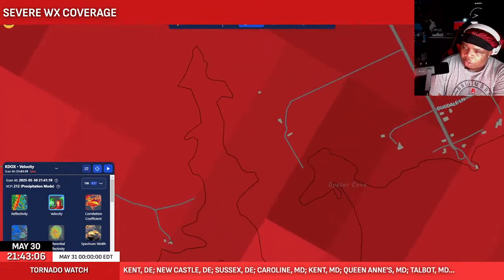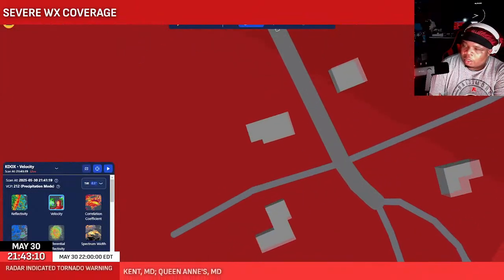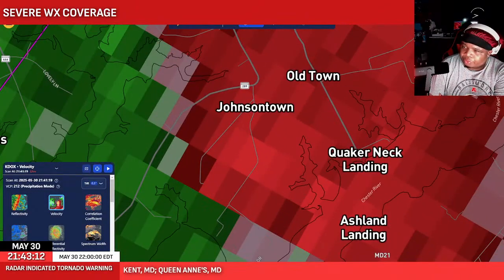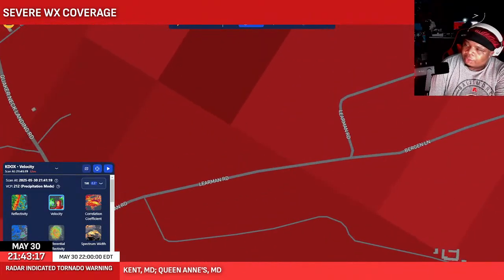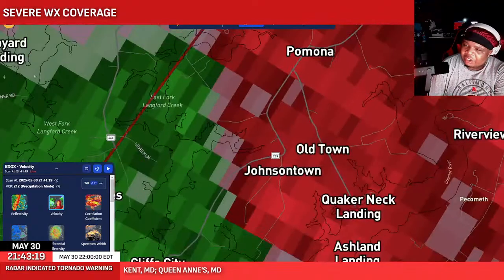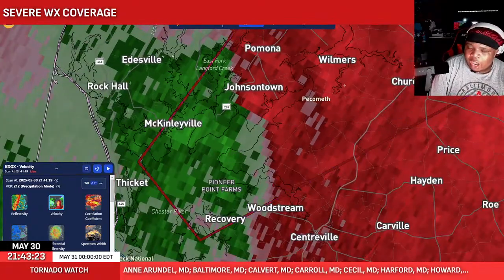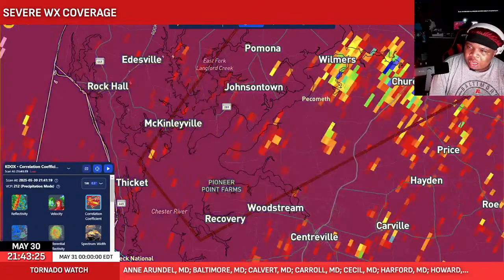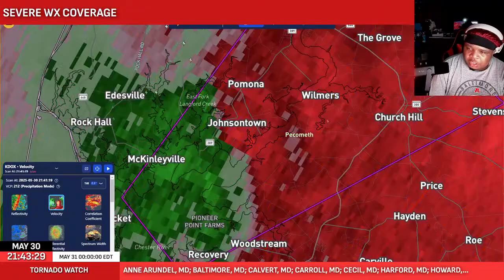That might just be a small little street into some houses there. Doesn't have a name. Some of these too, but we got Old Town. We got Learman Road, Bergen Lane. So that's where your rotation would be right now. Debris, nothing yet, which is a good sign.